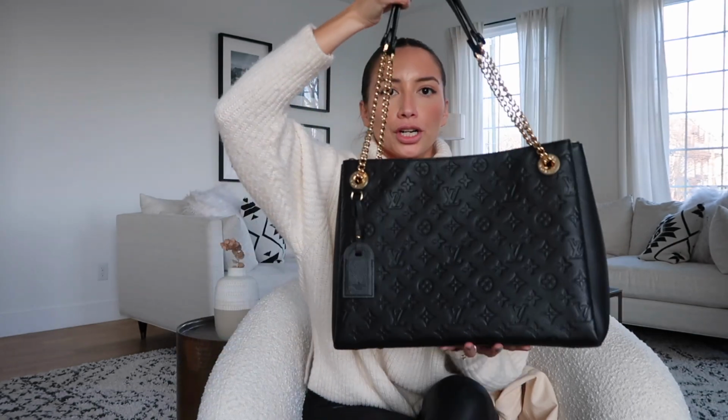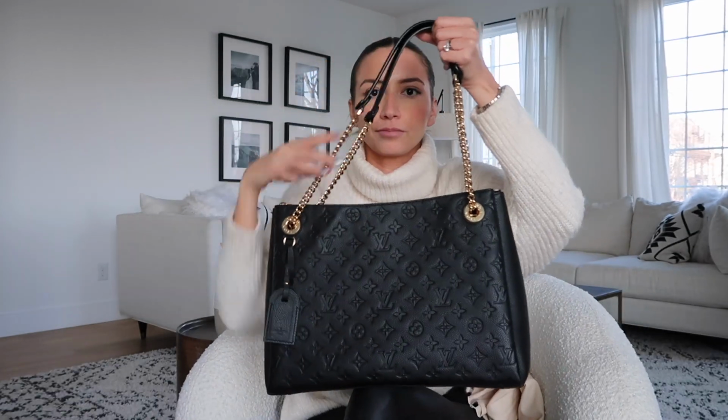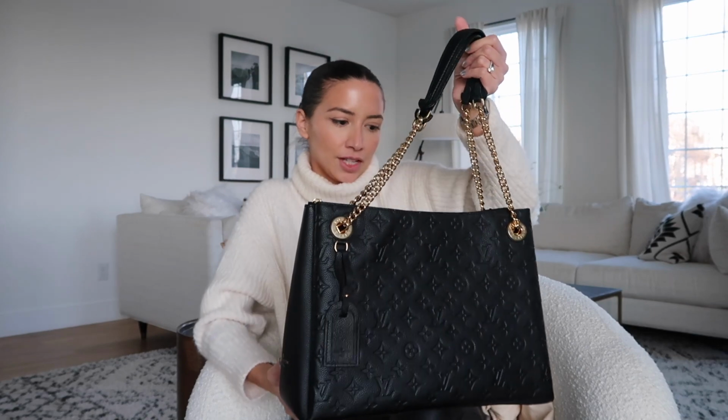So, a structured tote bag that's a little fun. It kind of reminds me of the Chanel shopper tote, but I've never really been drawn to that bag. I admire it from afar, but I've never been super drawn to it. And when this one came up, and at the timing that it came up, I just had to have it.